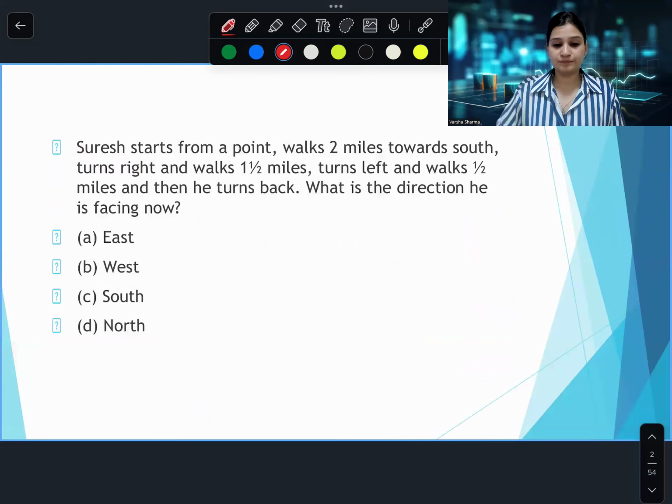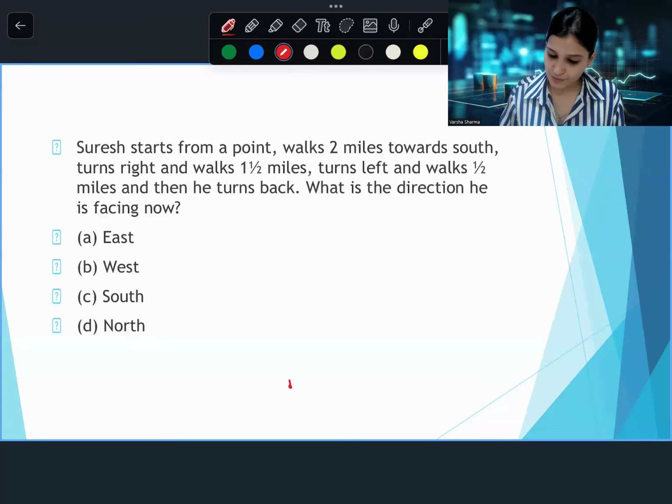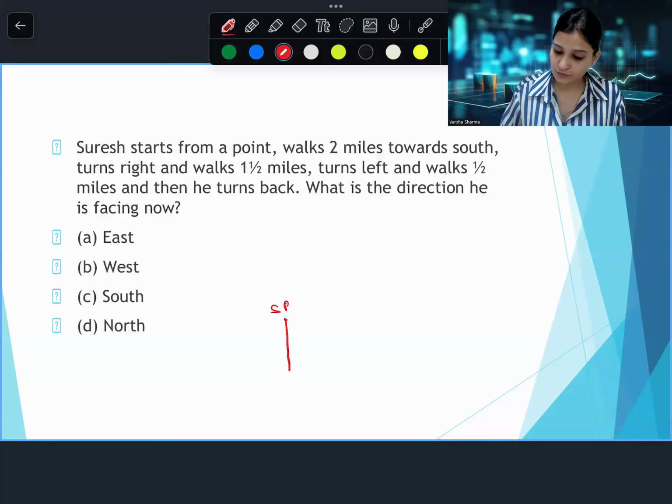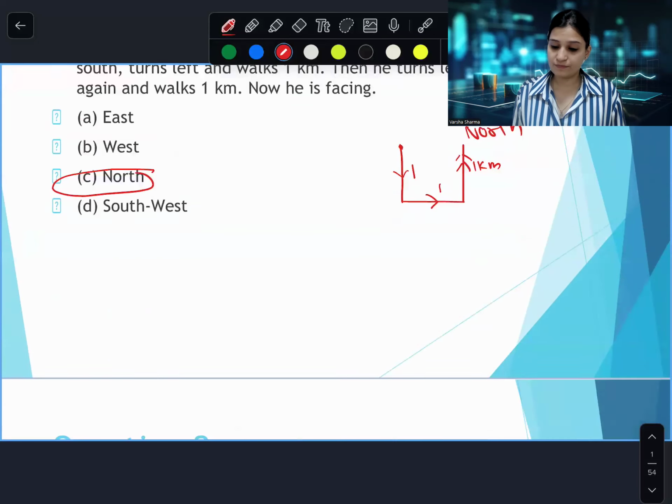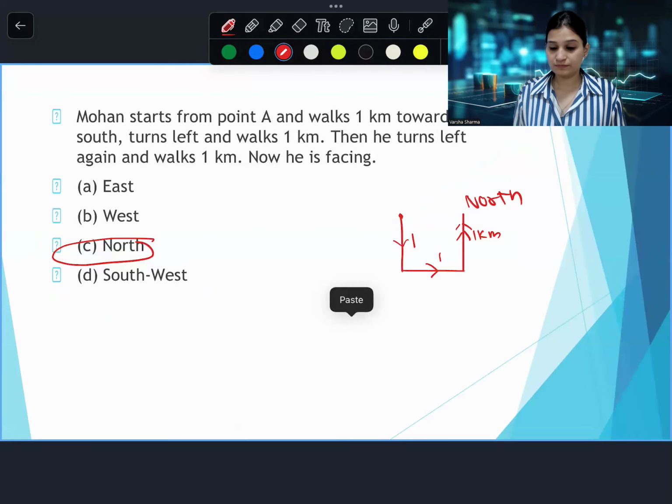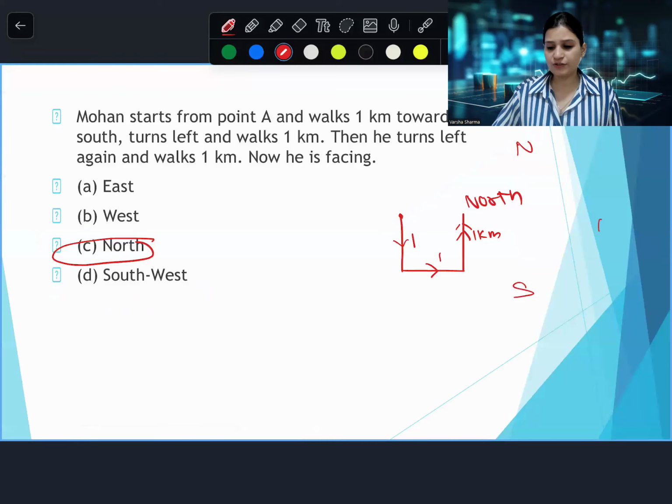Question number 2. Suresh starts from a point, walks 2 miles towards south. Starting point, 2 miles towards south. Turns right. Ma'am, in the previous question, we are saying that he is facing towards north, with respect to what? They did not say any direction, so how are we telling that it is north? Simply walking upwards means north. If he is walking downwards, it's south.